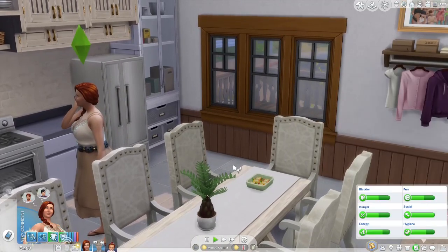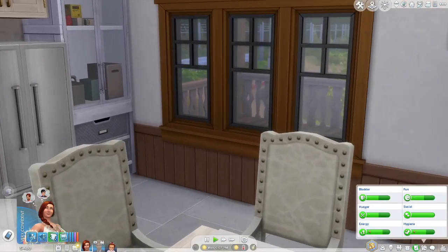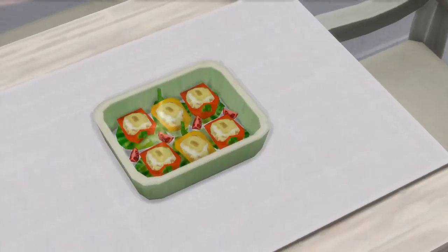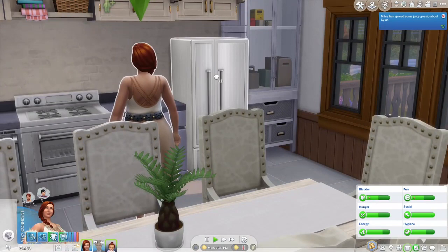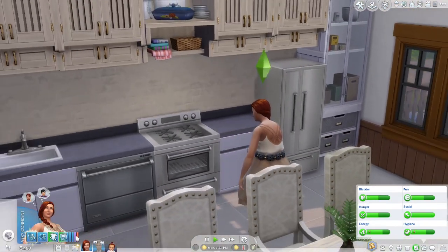Miles is calling, so she's going to chit-chat with Miles for a little bit. But these stuffed peppers look delicious. What did she stuff those with? It looks like rice and some kind of, like, there's tomatoes in there. And ooh, that looks good. That looks delicious. We're going to go ahead and put these. Miles has spread some juicy gossip about Silas. Really?